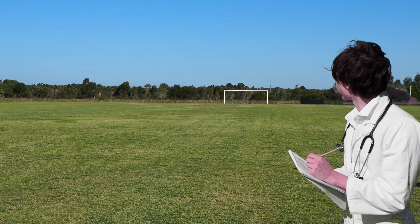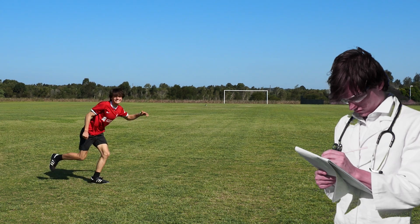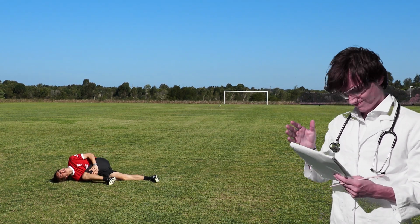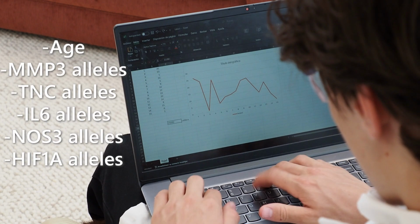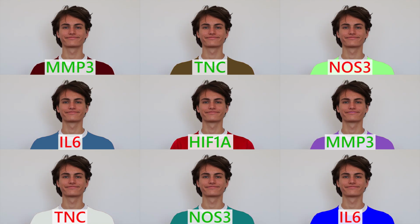They followed these players over 5 years to observe their hamstring injuries, and categorized them into acute, overuse, severe, or recurrent injury types. With this data, they associated the specific alleles that each player had to a risk of a certain category of hamstring injury. They then created a model, considering various genes and a player's age, to determine what SNPs put a player most at risk of certain hamstring injuries.